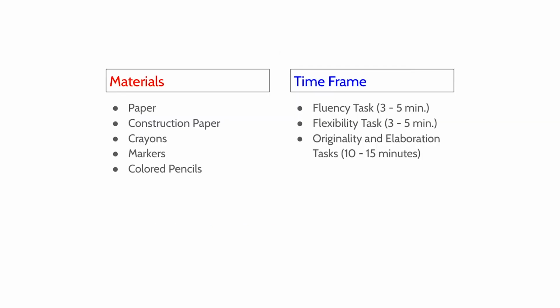For the activity that we're going to try, you need some basic materials: paper, maybe construction paper or lined paper, and then something to write with, maybe crayons or markers, colored pencils. And to give you an idea of how long the activity will take, the fluency and flexibility tasks will take about 3 to 5 minutes, and the originality and elaboration tasks, which sort of go together, might take between 10 and 15 minutes, perhaps even longer if you really enjoy the task and want to spend some more time with it.